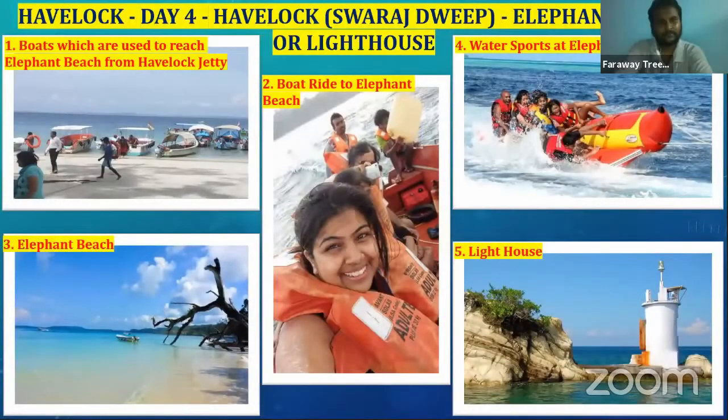Day 4 is the most exciting trip for the people who are interested in water sports. So again, the car will come at 8 o'clock after breakfast. It takes the customer to the jetty. From the jetty, the customer has to proceed to the beach, from where they board the sharing boats. This is run by an association, so the customer may have to wait for 30 to 45 minutes before the boat is allotted. It's a 45-minute boat ride, which you can see in picture number 2.